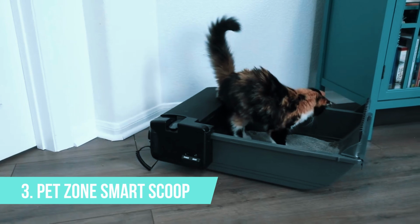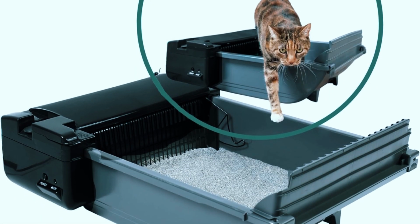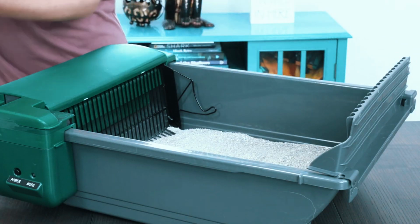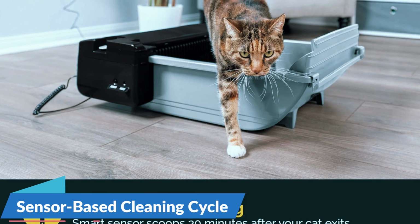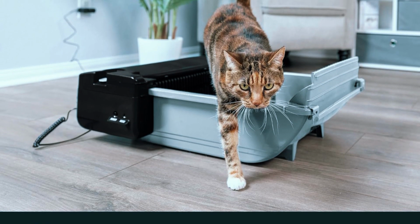Number 3. PetZone Smart Scoop. For those wanting a simple, reliable option without all the bells and whistles, the PetZone Smart Scoop is a solid pick. It's designed to work with standard clumping litter, so if you already have a brand your cat prefers, there's no need to switch. That flexibility is a plus for a lot of cat owners. The Smart Scoop uses a sensor-based cleaning cycle that automatically rakes the litter about 15 minutes after your cat leaves the box.